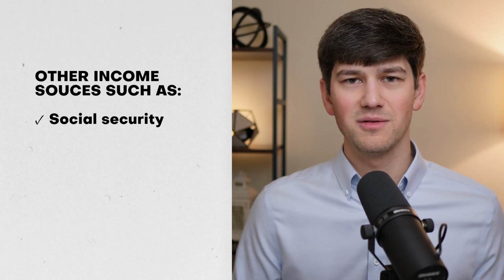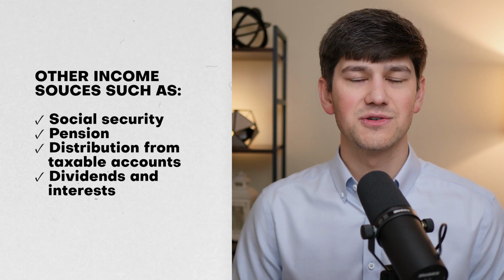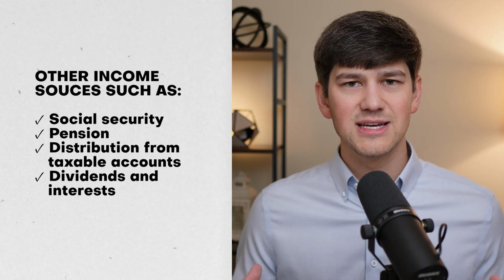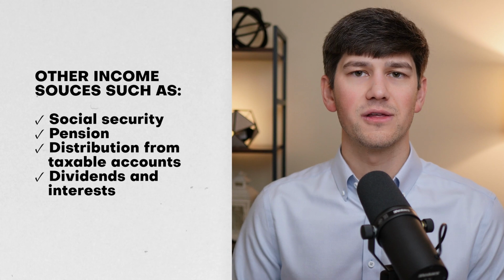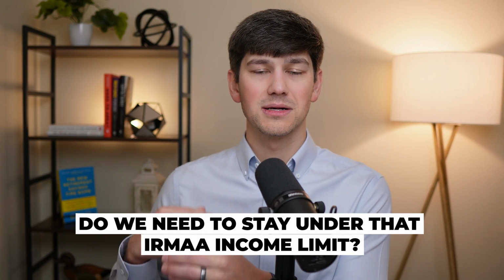You've got Social Security, you maybe have a pension, you have distributions from taxable accounts and things like that, or dividends or interest that come from a brokerage account. All those things add up. And so we have to factor that into the Roth conversion strategy to say, hey, do we need to stay under that IRMAA income limit? Because it's a cliff. It's not like a graduated schedule. As soon as you go over the 180, we're just using 180 here as a basic example. But if you go over the $180,000 by $1, your premiums for Medicare that year are going to be increased based on that $1. So it's a cliff. We've got to be under that if we're wanting to pay attention to it.